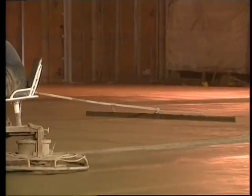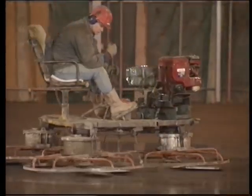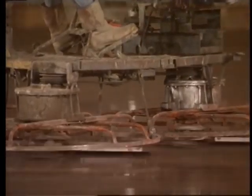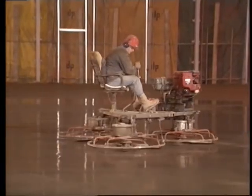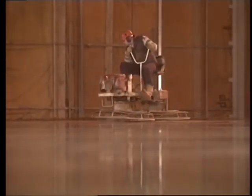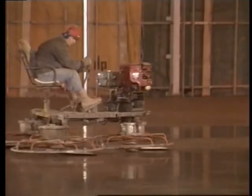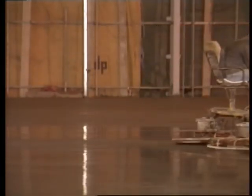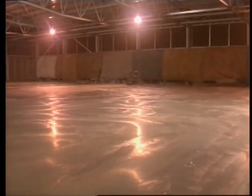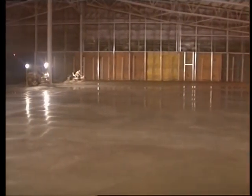Constant straight edging during the finishing process contributes to achieving extra fine tolerances. Triple-headed machines are used to case harden the surface and to produce the final highly reflective finish. Approximately 12 hours from pouring, the floor is now virtually complete. It is at this stage that the fundamental difference between Lacon SRFs and normal concrete floors is emphasized.